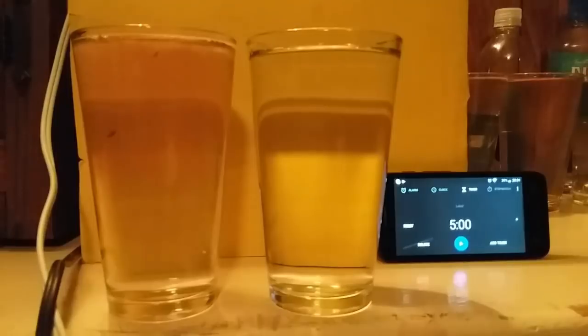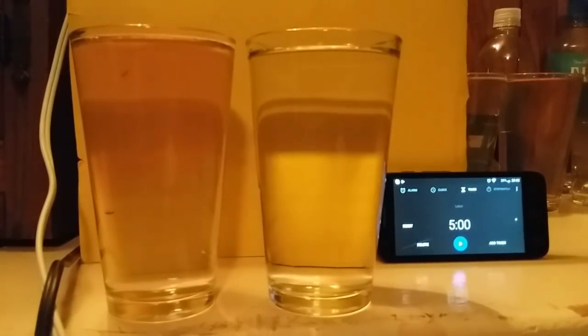Alrighty, folks. That one is now complete as well. As you can see, the distilled water doesn't look like it did much of anything there.